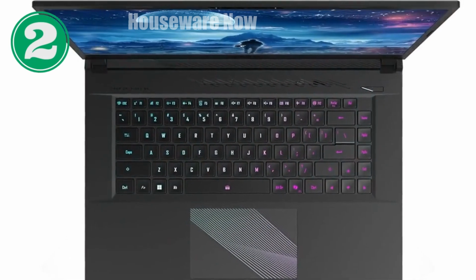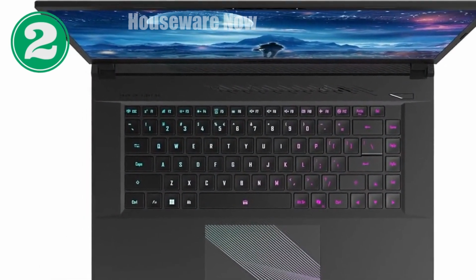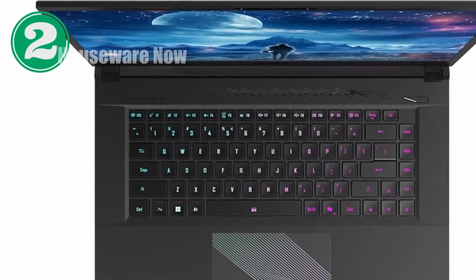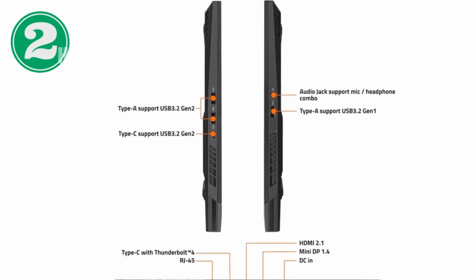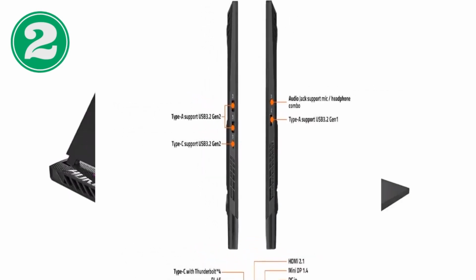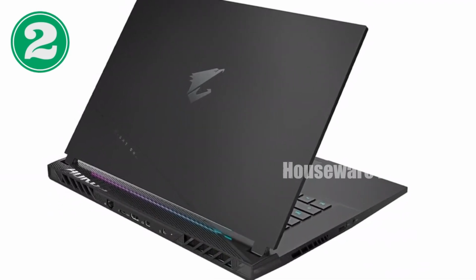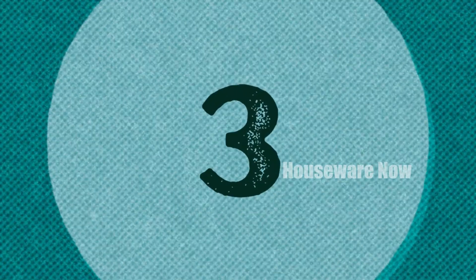Its blend of power, design, and innovation sets a new standard for what gaming laptops can be. So if you're in the market for a device that offers zero compromises on performance and style, the GIGABYTE AORUS 15 should definitely be at the top of your list. Check it out and elevate your gaming and creative prowess to new heights.